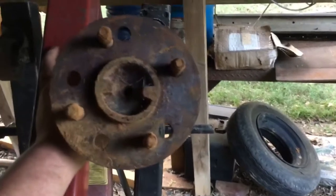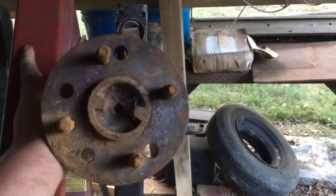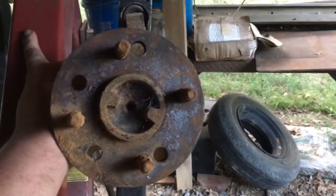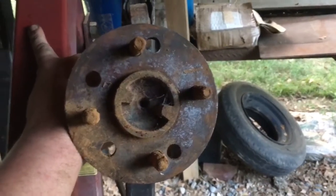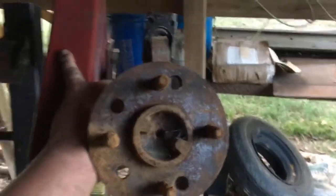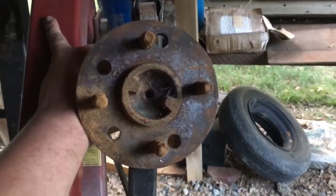So earlier I said that I had a bent backing plate, and one may ask, how does that happen? Well, check this out. This is some evidence. I have never seen this before. I'm assuming this is a Ranger axle that has been converted to four lug. Anyway, that is some amazing stuff right there.